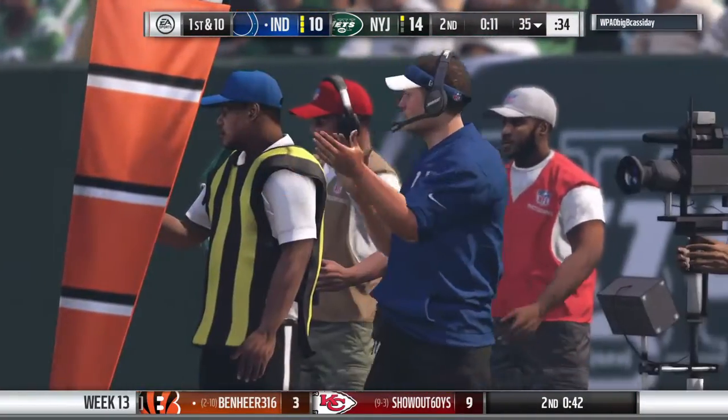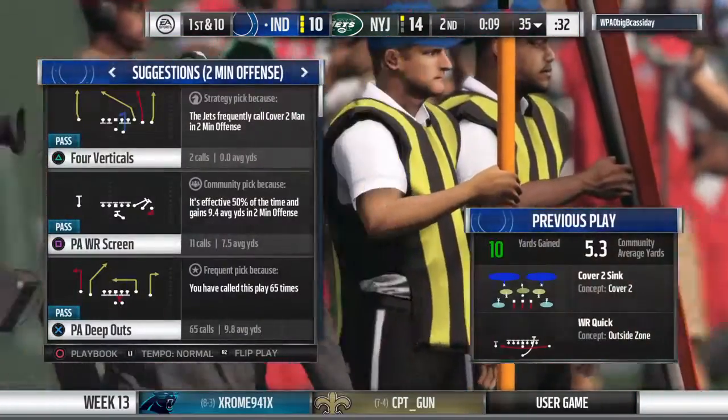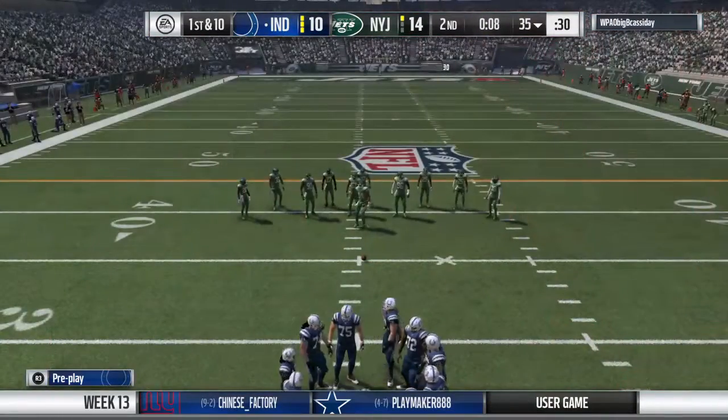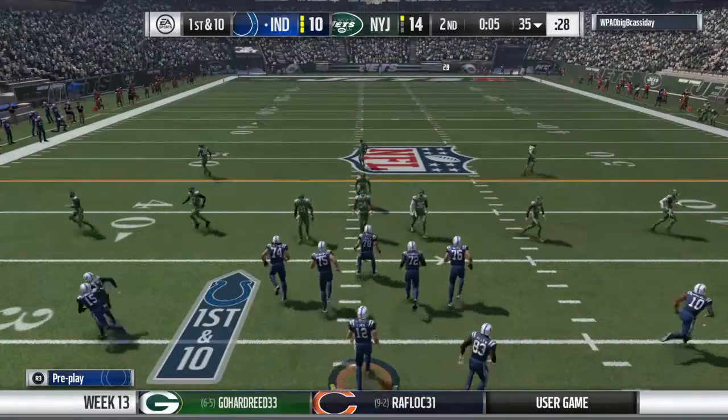First play of the drive, excellent run. Just sets up wash, rinse, repeat. Another first down. So they pick up the first down after the run, and now they approach for the fresh set.